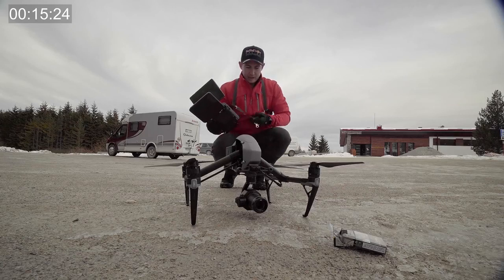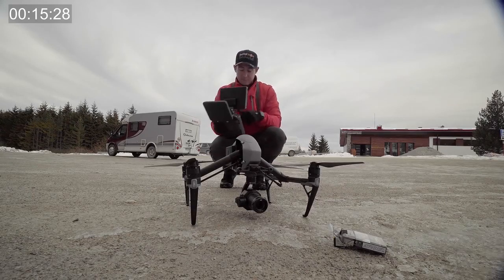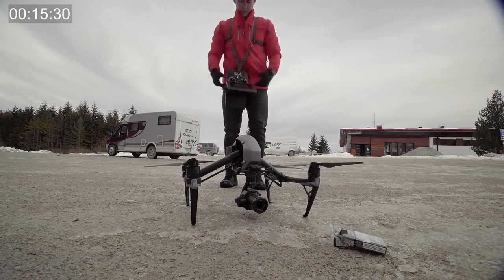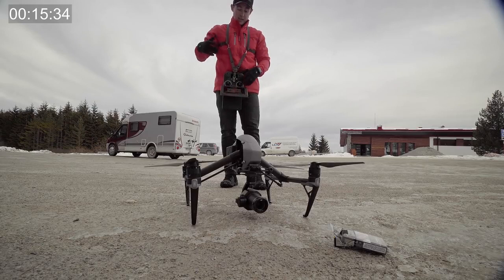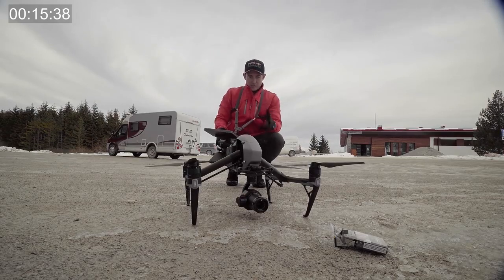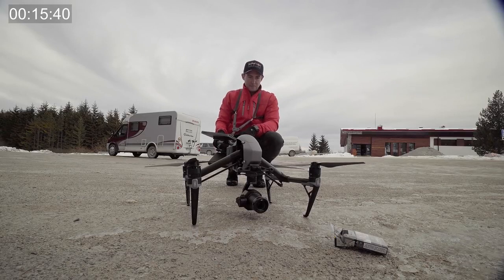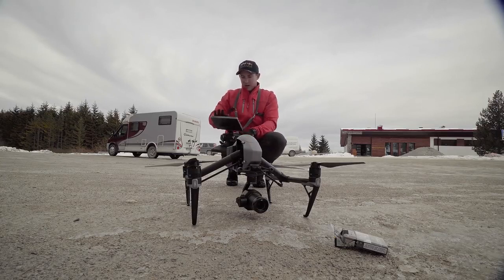I don't really know how I feel about this bracket thing here connecting to my controller, but, you know, it'd save your hand, give you a spare hand maybe to catch the drone if you had to. I don't really want to catch this thing ever, but I don't know how I'm going to be able to catch it if I'm on a moving boat or something like that. Alrighty, it's time for its maiden voyage.